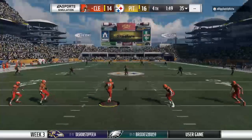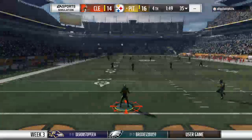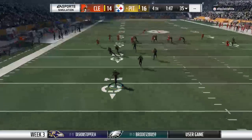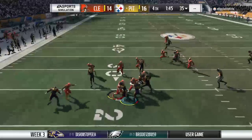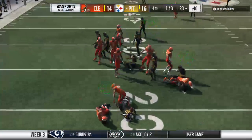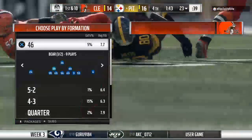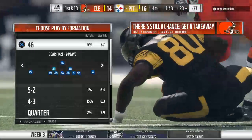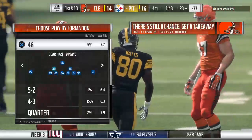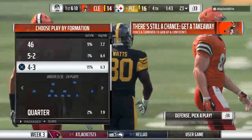Gonzalez now to kick this one away. This will be taken in at the 1. And he'll get across the 20 before he's brought down at about the 23-yard line. And the Steelers set to take the field. And last drive, obviously not what you're looking for.